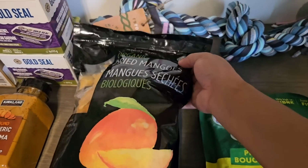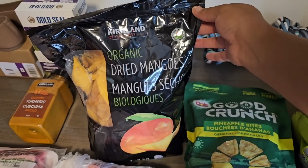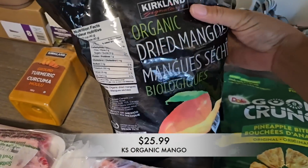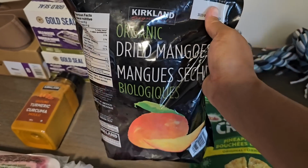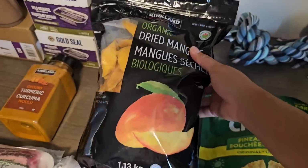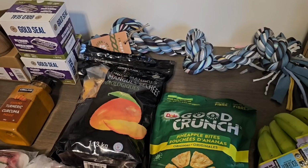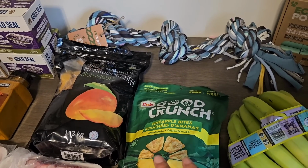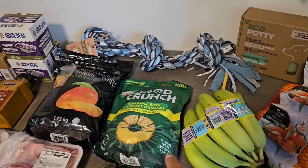I also splurged a little bit thanks to his foster parents who took care of him before we adopted him. We got him some organic dried mangoes. This is also a really good ingredient list. The only thing is organic dried mangoes. I don't even get organic mangoes for myself, but T-bone is living his best life and he gets organic dried mangoes as another nice little snack that we can do some training and have him work really hard for things. He's so smart. He knows what's like a normal treat and what's like a really special treat, and these are going to be his special treats, so he'll work extremely hard to get that.